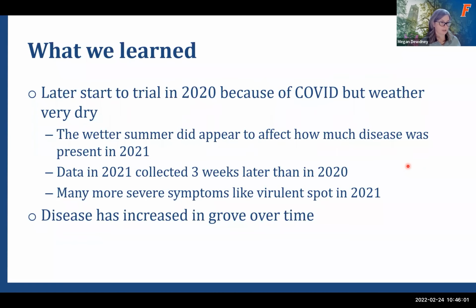So I do want to say that in 2020, we did end up starting that trial a little bit later because of COVID, but the weather was very dry in that early season. Again, thinking about the PFD weather, it's the same phenomenon there. It was very, very dry, probably not a lot of infection happening in that early season. And maybe that was partly why we didn't see an effect with that early treatment.